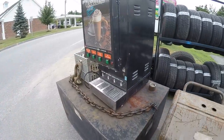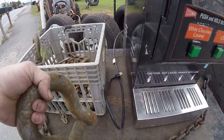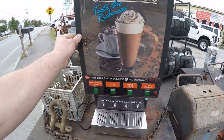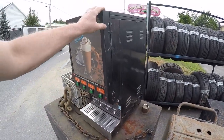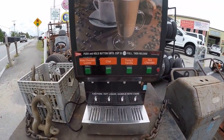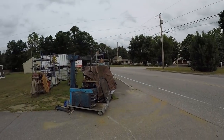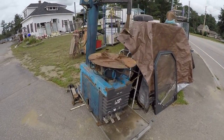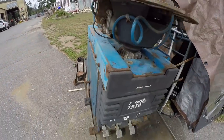What else we got? Diesel oil tank. Look at that D-ring. Random cappuccino machine. I'm always intrigued by vending machines and stuff like this. I always find them kind of interesting. Let's see what else we got over here. An old tire machine. An old Hoffman. Yeah, it's definitely an old Hoffman tire machine.